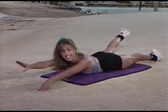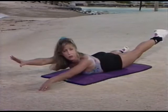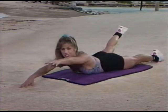Okay, now we're gonna try opposites. Bring up one arm and the opposite leg. Left arm, right leg, and reverse. Try that. This is a little tougher now. This is a progression. Hold it tight, tight. Good. Once again, lift up.